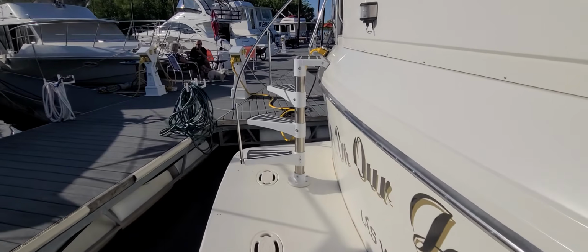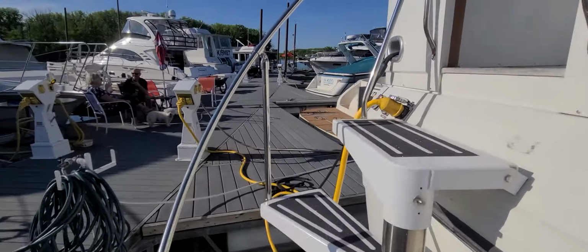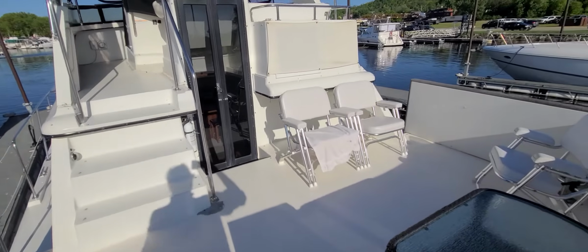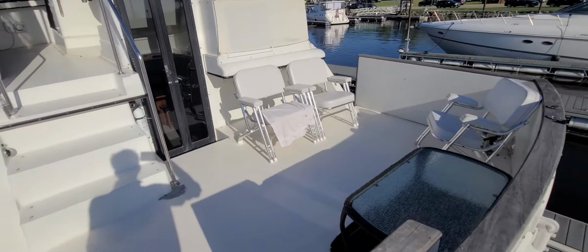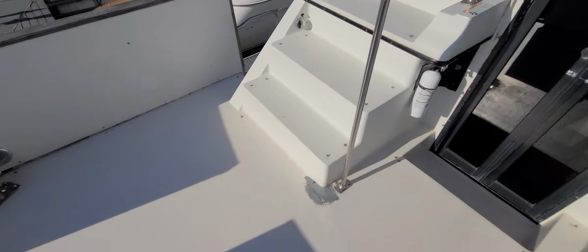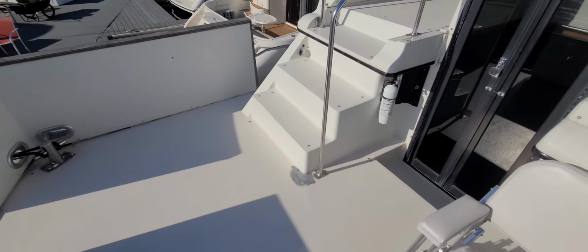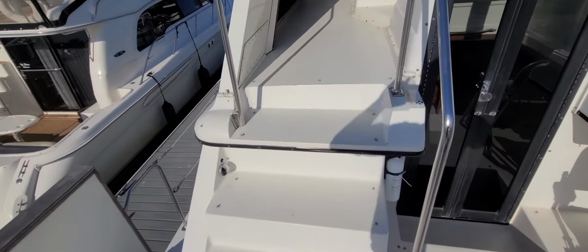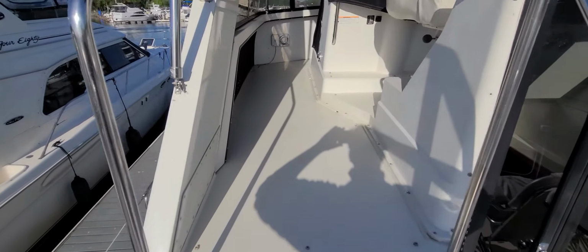From that point, we're going to walk on board again up the spiral staircase, which I think is a highlight feature, right into the cockpit area. It's nice, it's big, it's open. There is some gel coat cracking on the floor, nothing probably outlandish. One area in particular where they tried to fix it, right there on the corner, but again, not probably a huge deal. Steps going up to the bridge are fiberglass, so you don't have a ladder to climb up.